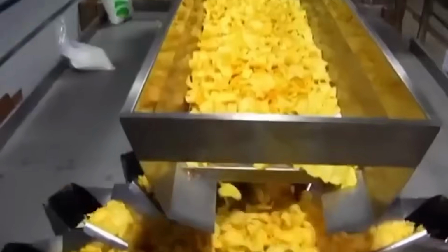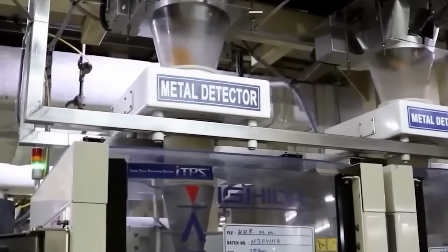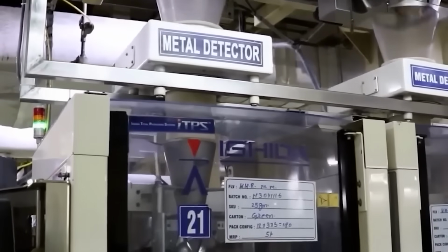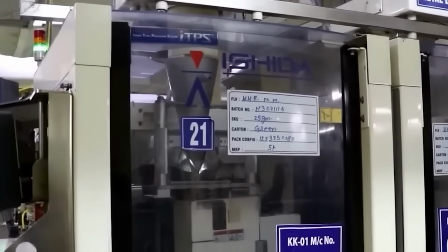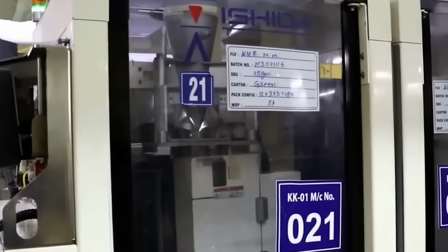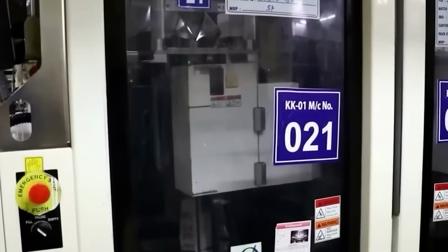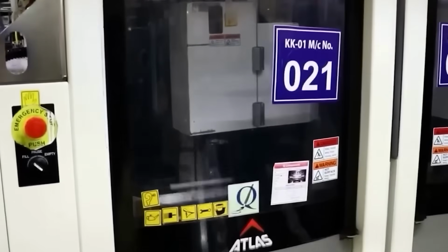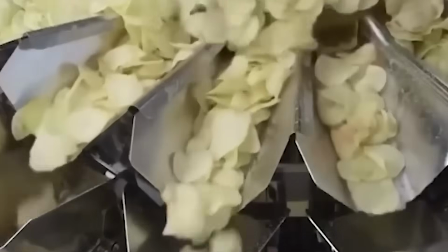Once the chips have been seasoned to perfection, they continue moving along the production line toward the next stage of the process. The chips must be handled carefully to prevent breakage and ensure they retain their structure as they progress through the factory. The journey is far from over, with several more key steps left before they are ready for packaging and distribution. As the freshly seasoned chips continue moving through the production line, they enter one of the most critical stages of the entire process: quality control.